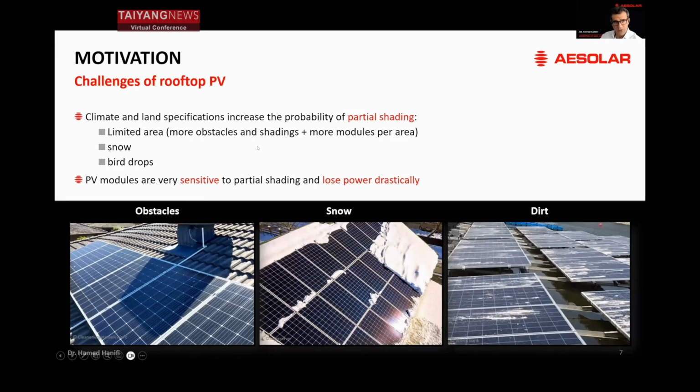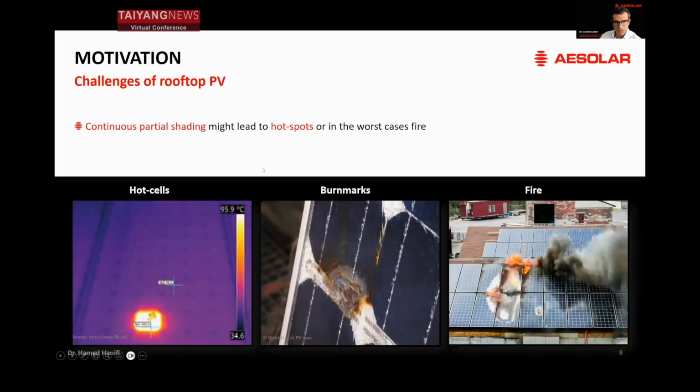Considering that PV modules are very sensitive to partial shading, it can lead to drastic power loss in PV modules. But that is just the energy point of view. In case we have continuous partial shading, it can lead to reliability and durability issues, such as hotspots or, in the worst case, fire. In this picture, for example, you can see a hot solar cell because of the shading of a leaf. But in case of continuous shading, you are going to see burn marks or a hotspot, as you can see in the middle picture. And in very rare cases these days, we can also see fire on the roofs.